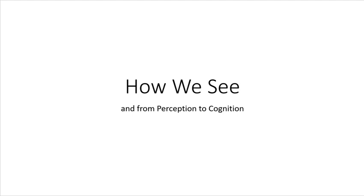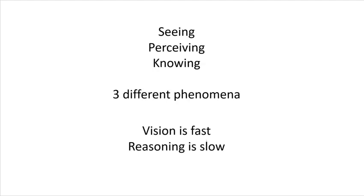Okay, we're going to talk about how we see, transitioning from perception to cognition, or how we think. Seeing, perceiving, and knowing are three different phenomena. You perceive things before you even know what they are. Movement out of the corner of your eye, for example. You react before you know what it is.